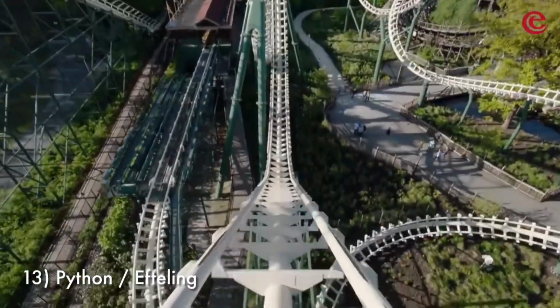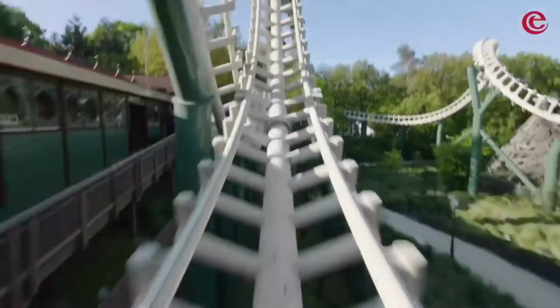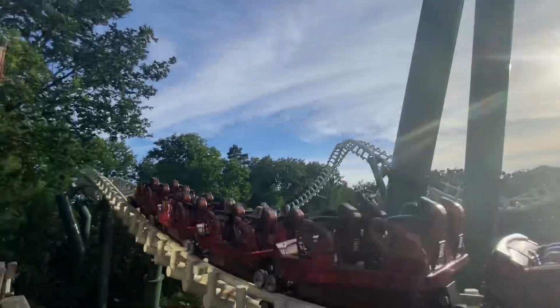Number 13, Python at Efteling. The old Vekoma looping coasters don't have very good reputations, but Python may be one of the few exceptions. Originally opening in 1981, Python underwent a huge refurbishment in the 2010s that involved a full retrack and new trains with vest restraints. As a result, it's actually a glossy, smooth coaster, which is rather impressive given expectations.